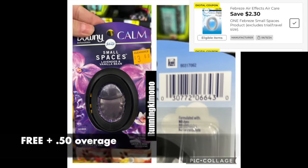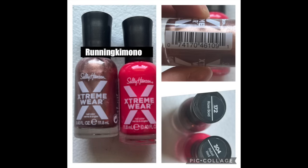We also have this little small spaces, and we have a $2.30 digital. So it'd make this guy free and 50 cents of overage, and there's a whole bunch of different scents that are part of this too. So any sort of small spaces with that $2.30 digital, I mean, make it happen. 50 cents of overage, you can do a lot with that.